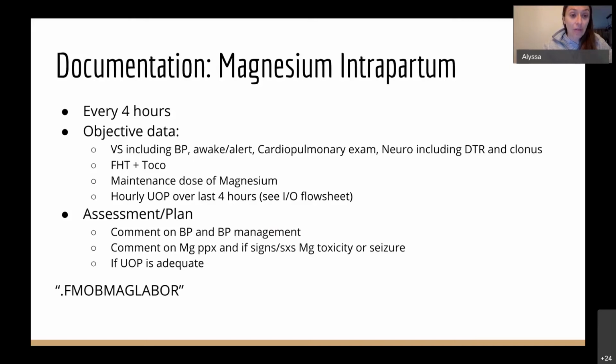And again, that can either be from the RN flow sheet, that's flow sheets labor, like Lashika was talking about before, or the IO flow sheet that we could just use as standard for any ins and outs, which is also updated hourly. And then the assessment and plan prompts several things, including what we're doing for blood pressure at the time, what we're doing in terms of magnesium, the maintenance dose, if there are any concerns about toxicity, if there have been any seizures, and if urine output is adequate.